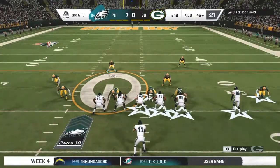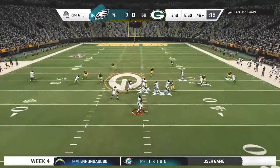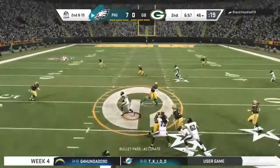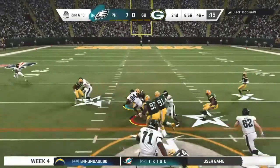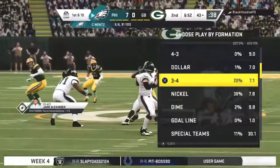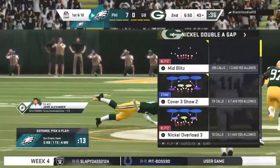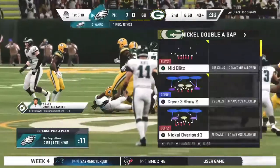Blitz by 7, 54. Working from the gun, Wentz. Over the middle, complete. That's Ward. And taking it across midfield and inside the 45. 12 yards is the pickup. Good for an Eagle first down.